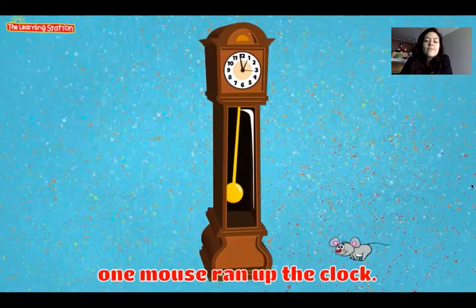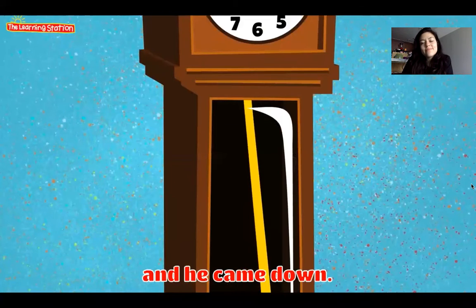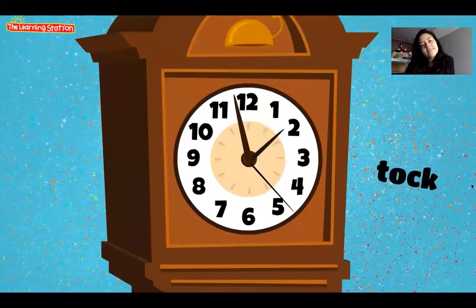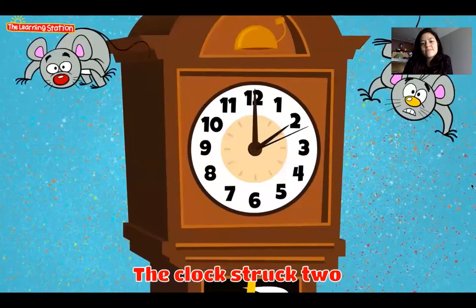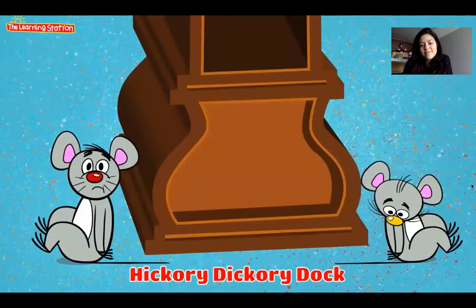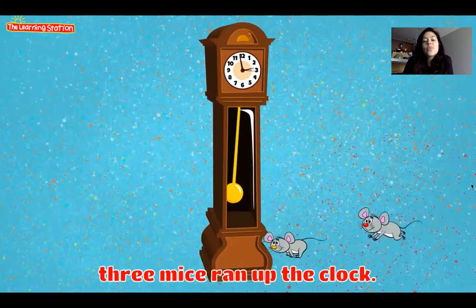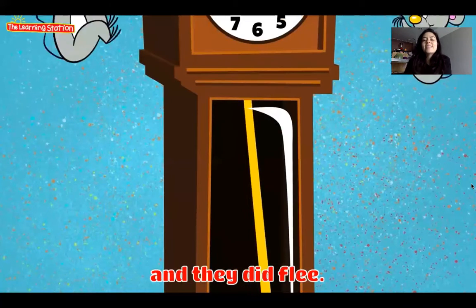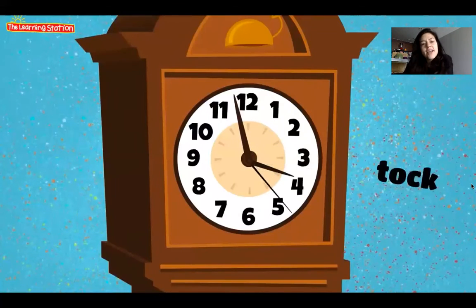Hickory dickory dock, one mouse ran up the clock. The clock struck one, and he came down. Hickory dickory dock, tick tock, tick tock, tick tock, tick. Hickory dickory dock, two mice ran up the clock. The clock struck two. Hickory dickory dock, tick tock, tick tock, tick tock, tick. Hickory dickory dock, three mice ran up the clock. The clock struck three. It made it flee.